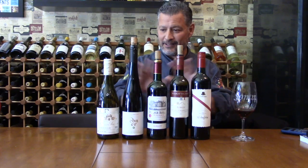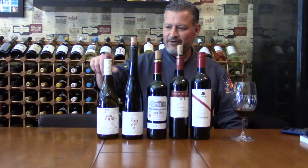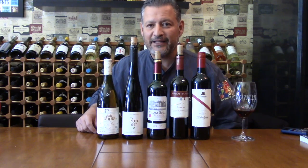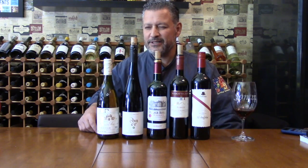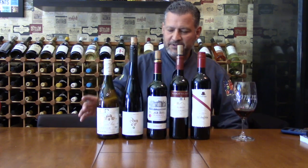We've got a pretty eclectic variety of wines here. So let's start over in Columbia Valley. And this is the HIP, which is independent producers. And this is 100% Chardonnay.